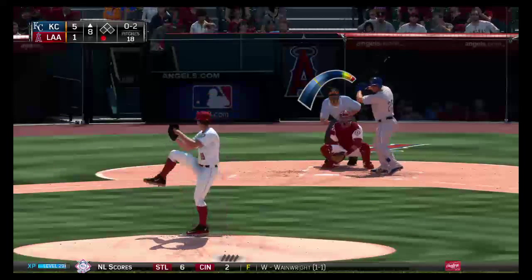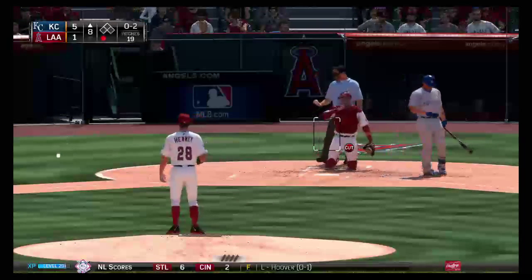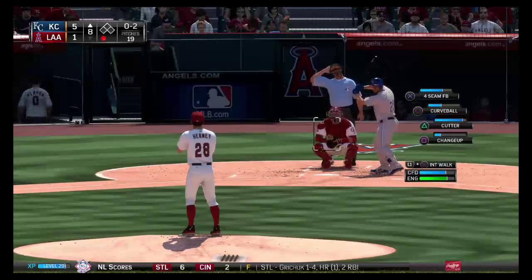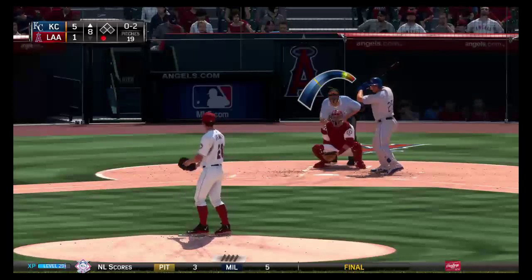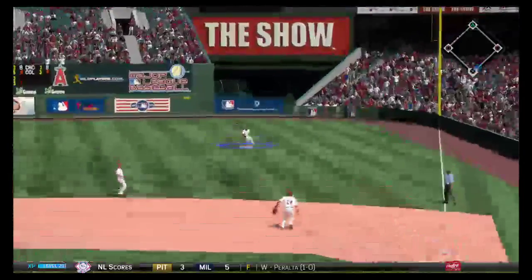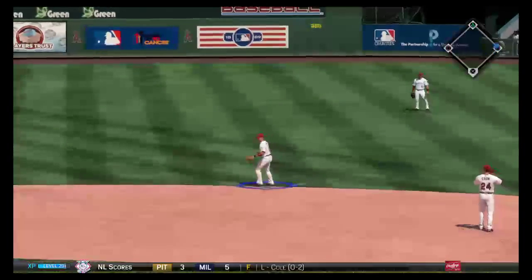The pitch. Just lucky to make contact on that one as it's chopped foul. Here's another 0-2. Oh, and he rips this one to first. And a sliding attempt at first, but this sneaks by him, a base hit.